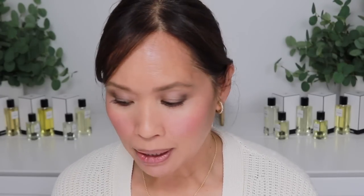Now let's just blend it a little bit more. I'm going to take this brush that I was using before with that Westman Atelier, and I've got this Hourglass in Dim Light, and I have the smaller version.